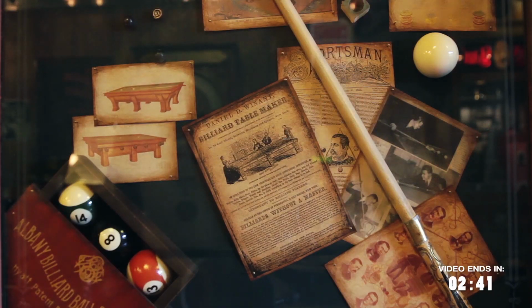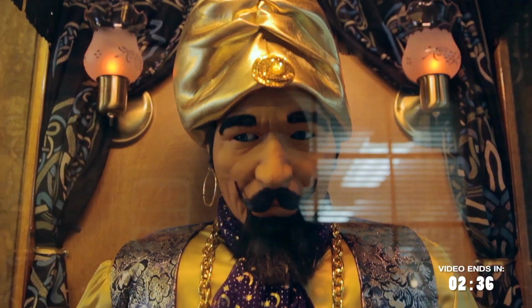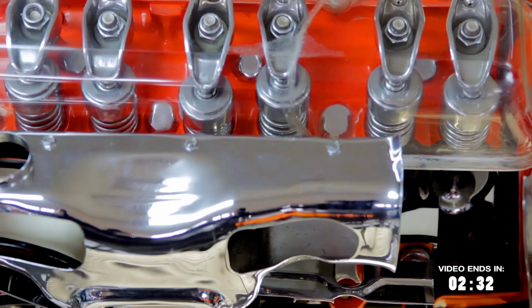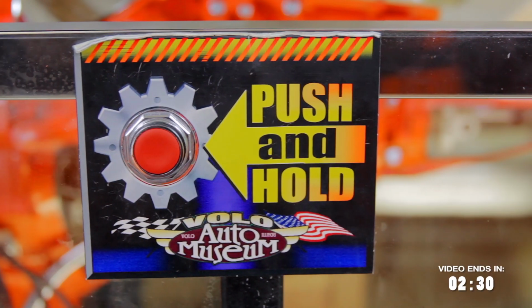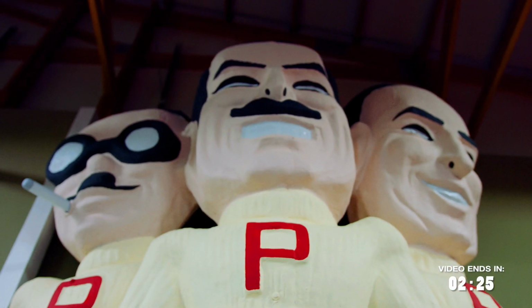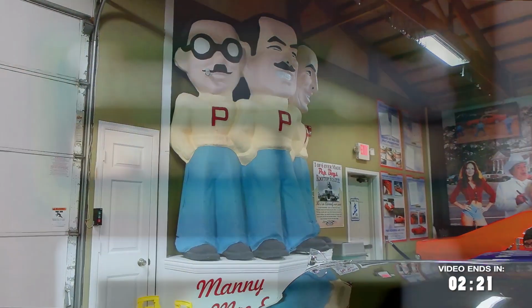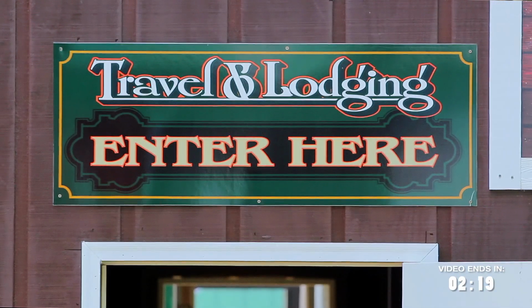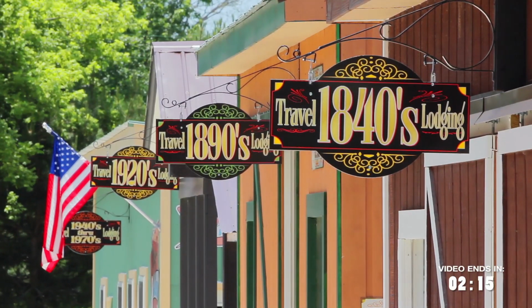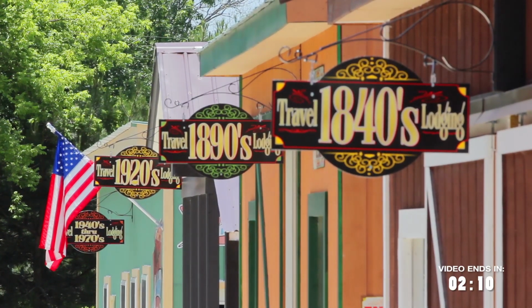You can come here every 30 days and see a new display of cars. You're gonna see a lot of things here that you aren't gonna see anywhere else. We've got a lot of rare automobile memorabilia, like a cutaway Chevrolet engine that was used for the dealerships back in '67. And you can press the button and see how everything works. Things like a Pep Boys 14-foot tall statue. They only made 6 of them back in the 1930s. We also have our evolution of transportation and lodging, which will take you back in time and see how people traveled, starting with the 1800s and moving your way up to the 1970s.